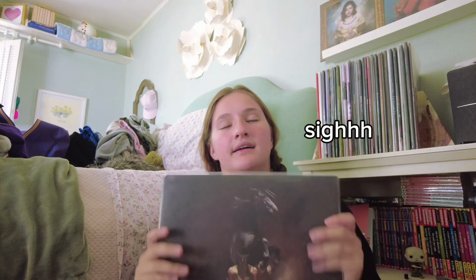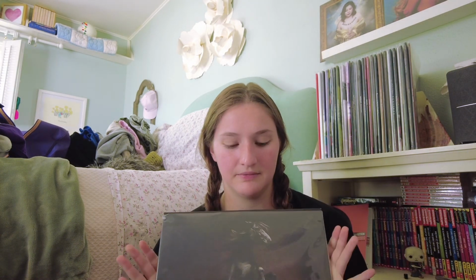Next is my boyfriend, my man. It's Orville Peck, Bronco, and it's just on plain black, but I love Orville Peck. He has done so much for me. He's done irreparable things to my brain. This is a section of my collection that really needs growing.